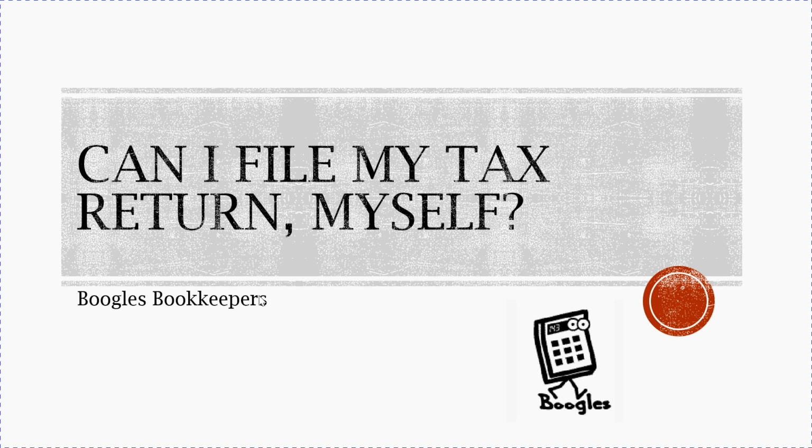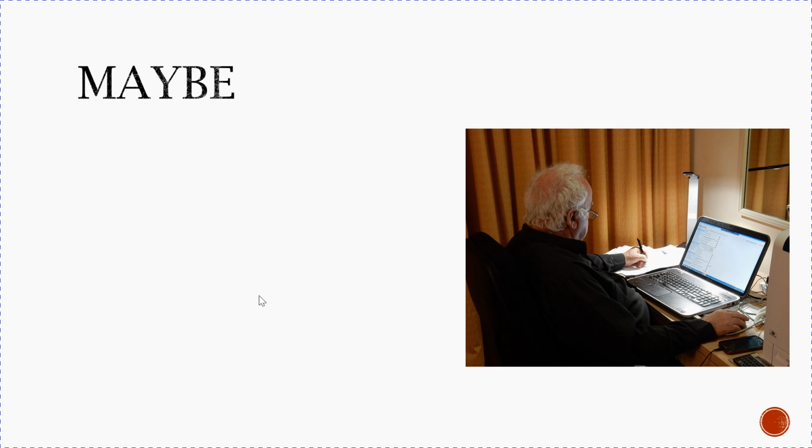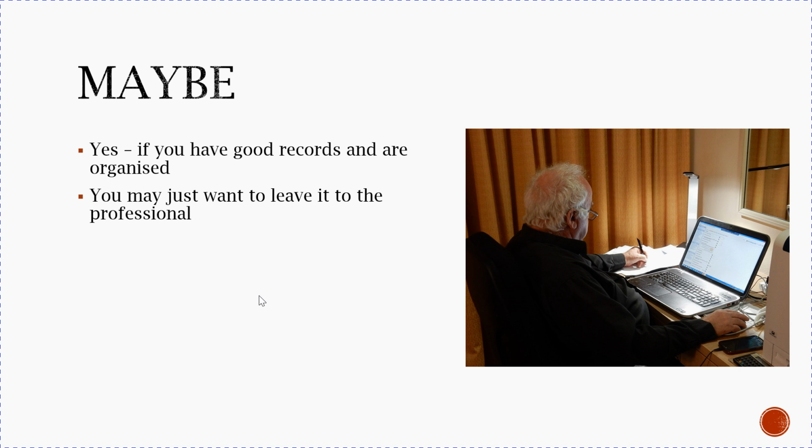Now, can I file my tax return myself? People always ask me this question, and the answer is maybe, yeah, you can. So yes, if you've got good records and you're organised, sure. The reason why it's called self-assessment is so that you assess yourself. HMRC do make the process as easy as possible, and it's not rocket science. See the whole process as an online questionnaire. Yes, you can file it yourself.